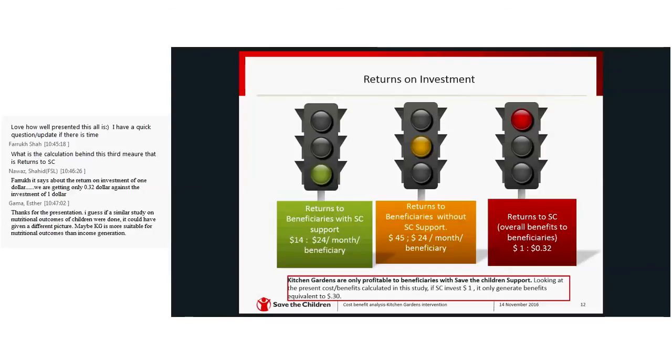Thank you. And to go back up to another question, relative to the baseline, what was the change in the women's empowerment indicators as a result of the intervention? For example, the percentage of women making expenditure decisions for the household. Yeah, this is a really very important question. We debated a lot when we were doing this analysis.